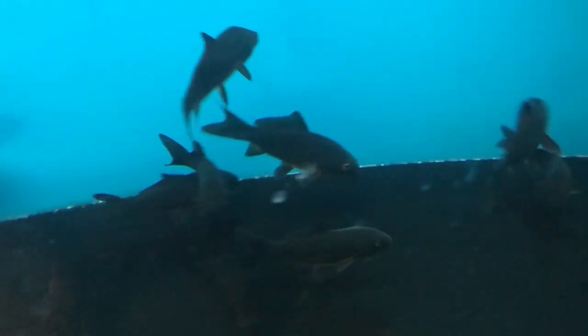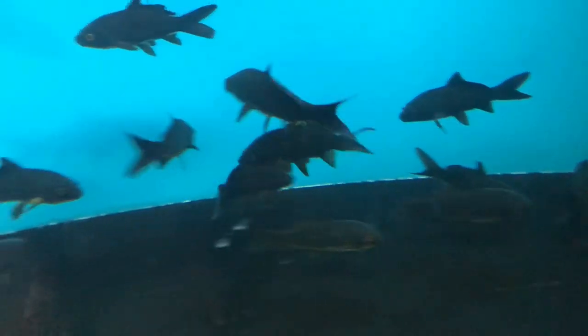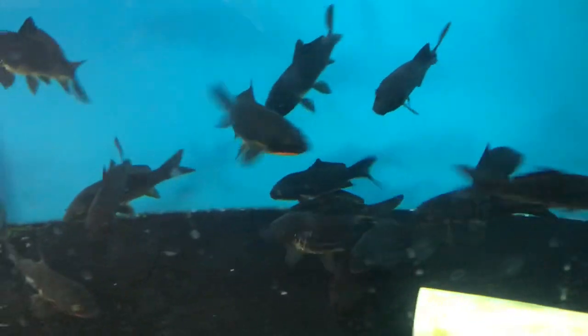Now, I don't know if you guys know this about black koi, but if you get a black koi and put it in your pond, it's supposed to bring you good fortune and good luck. So having a black koi in your pond is actually a very, very good thing. And actually, to find a black koi is kind of hard. Look at, they just match with the bottom.